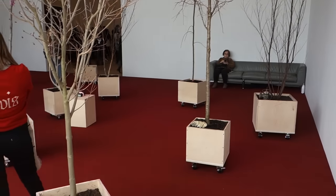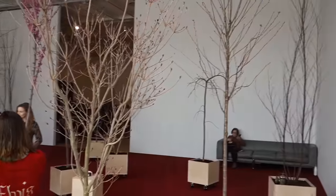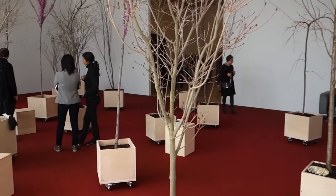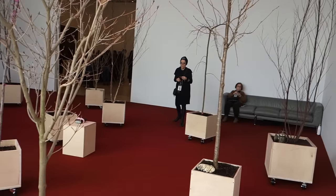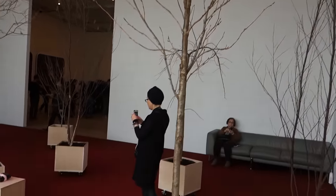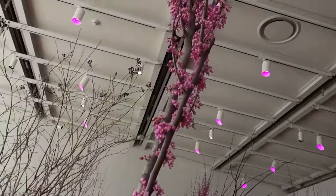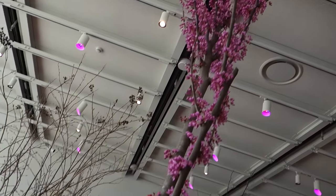Well, this room is by Asad Raza. Says he lives in New York and Brussels, Belgium. Root Sequence, Mother Tongue, 2017. 26 trees, UV lighting, customized scents, carpet, and cabinet. Well, this is nice. Got some blossom. So what? A red bud? Do you know this? Red bud? I don't know, not personally.